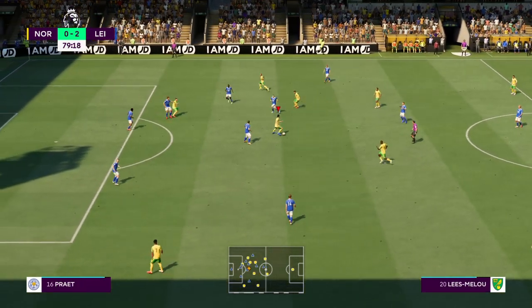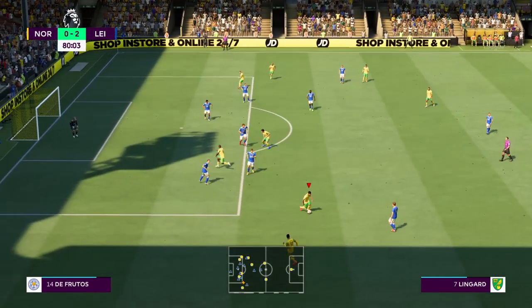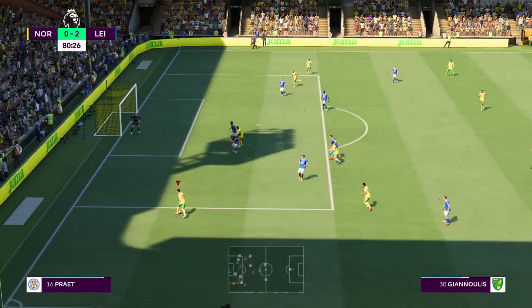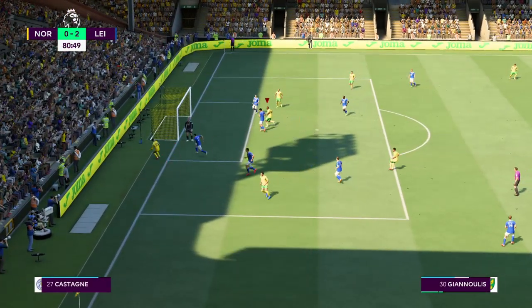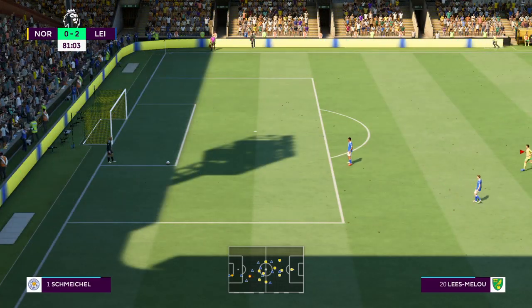Aarons. Lerma. Chance to cross. What a genuine opportunity, but it was squandered. Goal kick.